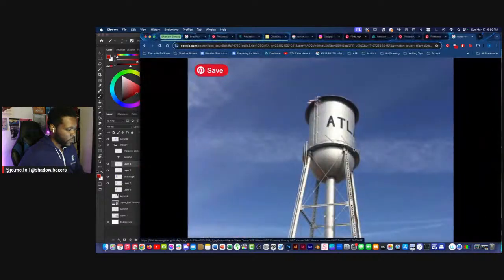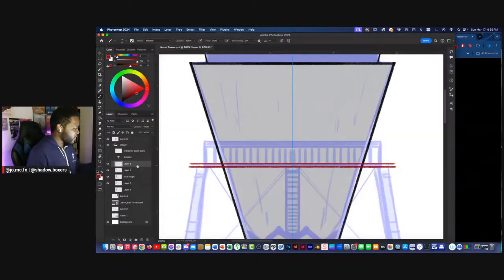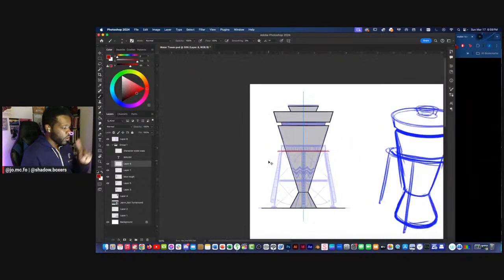Let's see. So these ones have a zigzag. I actually think I'm going to take this zigzag on these. I think it fits with the overall kind of triangle aesthetic.